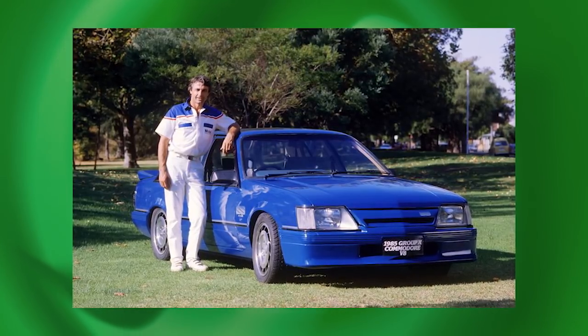What's the survival rate been on those Blue Meanies? Because when they came out, of course, the bank robbers loved them and people were stealing them and I guess smashing them and racing them. What do you think the survival rate's been? Look, I think it's quite strong, but there's different levels of Group A's that we see. You see cars that have got fairly high mileage, have not been very well looked after, to cars that are immaculate and have 40, 50,000 kilometres on the clock.